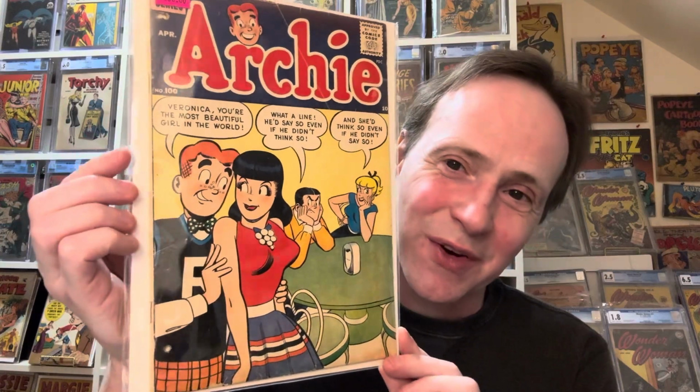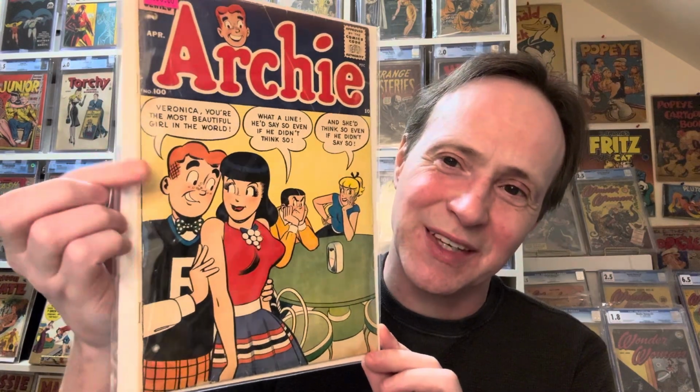And then this next one is a headlight cover, which is odd for Archie. There's not really that many headlight covers in Archie. You know, there's innuendo covers, sure, but headlight covers, not so much. This is definitely a headlight cover. So we got Archie 100, and she's very curvy looking, and Archie seems to be getting the point.